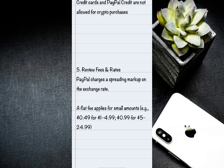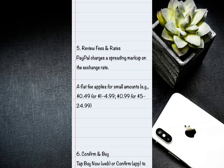So follow through and review the fee and the rate. PayPal charges a spread markup on the exchange rate, and the fiat fee applies for a small amount, which is between 0.49 to $1.99, or 0.99 for $5 to $24.99.